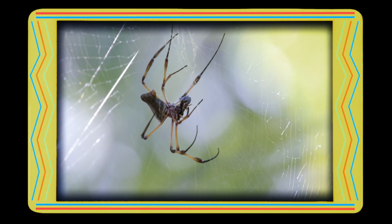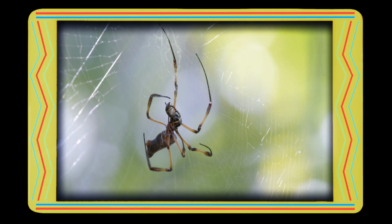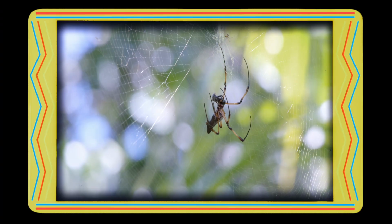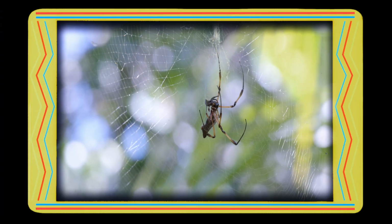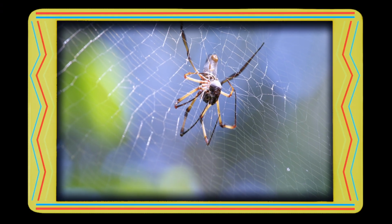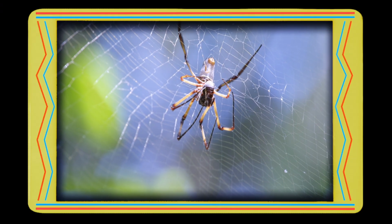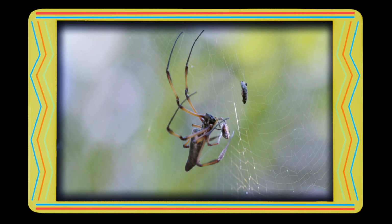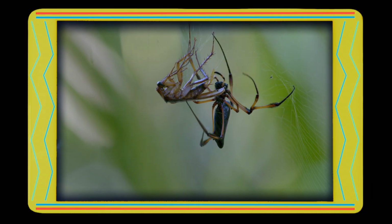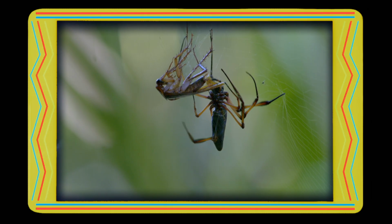This is a golden orb spider, given its name from the yellow gold web it spins. These 8-legged giants can grow up to 5 centimeters long. Their black and yellow striped legs and long abdomen make them easy to identify. They make their big, messy webs between trees, making them perfect traps for snagging insects. They're pretty scary looking, but unless you're a tasty insect, they're pretty harmless.